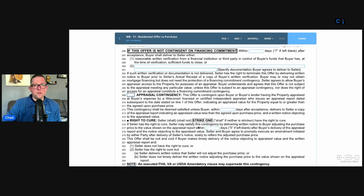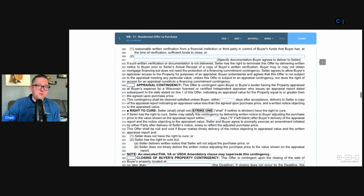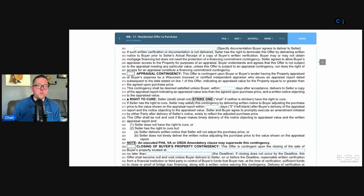Right to cure, that's completely up to the buyer. Do you want to give the seller the right to cure the appraisal? Do you want to give them the right to lower the price down to the appraised price? Or do you want to have the opportunity to walk away from the deal if the house doesn't appraise? Usually I give the seller the right to cure the appraisal if it comes in low, because usually by the time the appraisal comes back, we're pretty far into the deal and nobody wants to put the house back on the market and start over again.